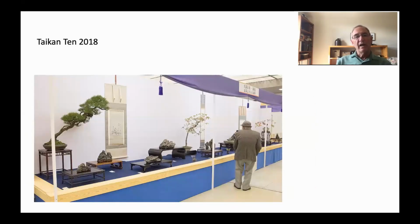Here's also a display at Taikan-ten from a year earlier, and I pulled this one. It's the only other photograph I'll show you from a previous Taikan-ten. I pulled this one because here you see the bonsai, but in this particular display, there are more stones than there are trees. And what we'll find is that these kinds of displays are actually associated with specific individuals. And I'll show you some examples of that.